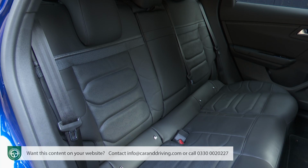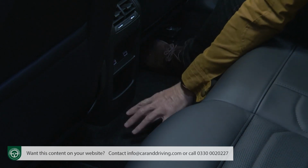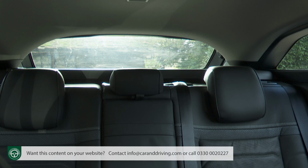On the plus side, and like many models in this class, it would be possible to cram in a centre-seated adult without too much discomfort, who'd appreciate the notably low centre transmission tunnel. Not so good are the headrests, which are of the sort that dig uncomfortably into your shoulder until you raise them.